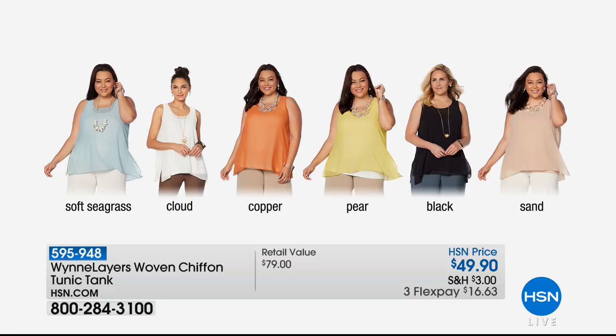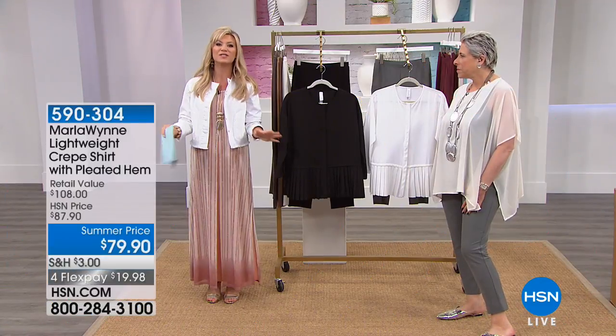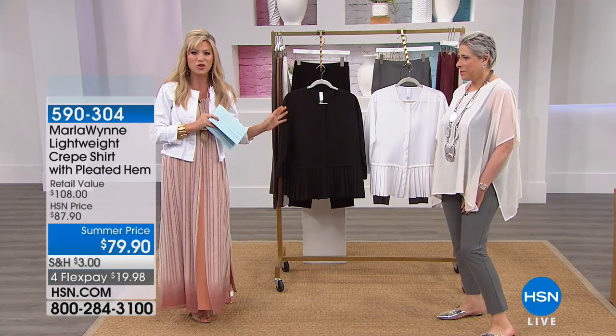And don't forget about my overlay maxi dress. It's a customer pick. We've got it today at $15 off. It's fantastic, and we are talking about exclusive designs. The next one we're talking about is a crepe shirt.